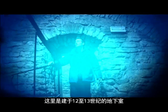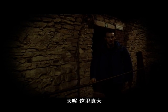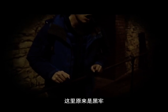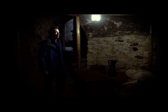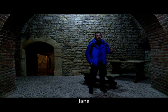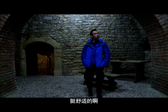These are underground cells from the 12th and 13th centuries. Oh, right. Oh my gosh, this place is huge. Hold on. Take a look down. This used to be a dungeon for criminals. Right. This is looking more like civilization. Hi, Cameron. Huh? Jana? Oh, this used to be the first floor of an original house. Cozy.